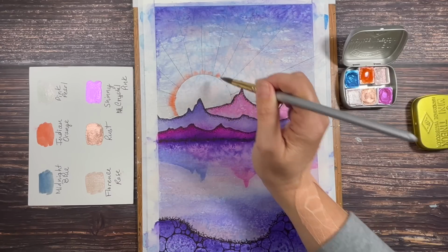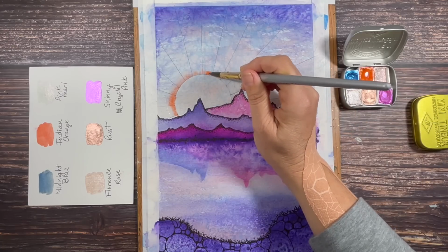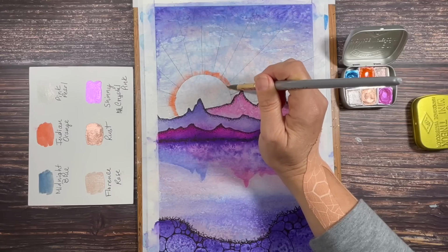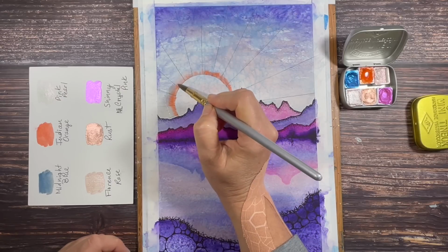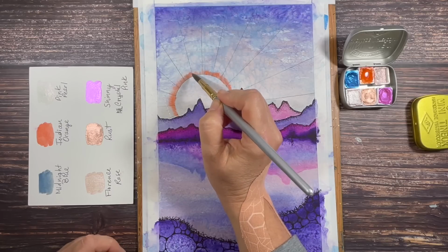And I think it's just going to be beautiful because it is a beautiful color and I haven't used it in a while. So we shall see. Right now I'm keeping it pretty light, and maybe I'll add some more of it a little bit later. But whatever I add here, I will also add to the water below.